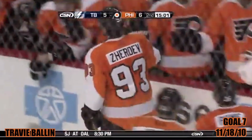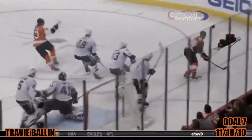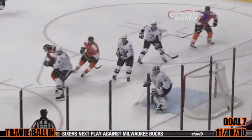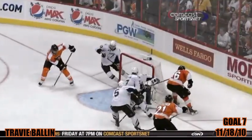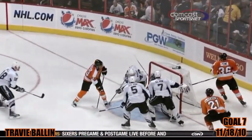Well, Flyers unable to score on their 5-on-3 power play, but at even strength, they've been unbelievable in this game. Their 6th even strength goal of the game. Powell does a nice job in working for that loose puck, and watch the pass by Powell through his legs to Nikolai Zherdev, who taps it into the empty net. This is a night to be on the opposite side of the net.